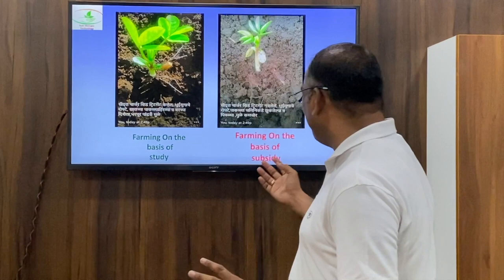How can this plant grow? It is totally dependent on government subsidy. Yes or no? Yes. They are waiting for government subsidy. So don't work as a government subsidy farmer. Focus on soil. You get the soil subsidy. That is very great. Yes or no? Yes. So we are guiding farmers to focus on soil nourishment.